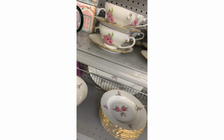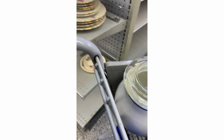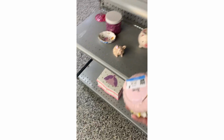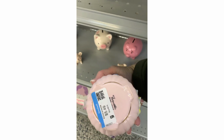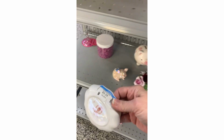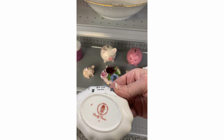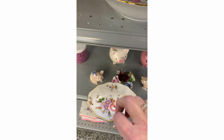This was really pretty. This whole set they had over here was really, really pretty, but China just doesn't sell for me. But these little Capodimonte wannabes, they were really pretty, and they were in great condition. But they sit for a while in the booth, so I passed on those. I liked this dish though. This was really pretty. It was great for rings or jewelry.